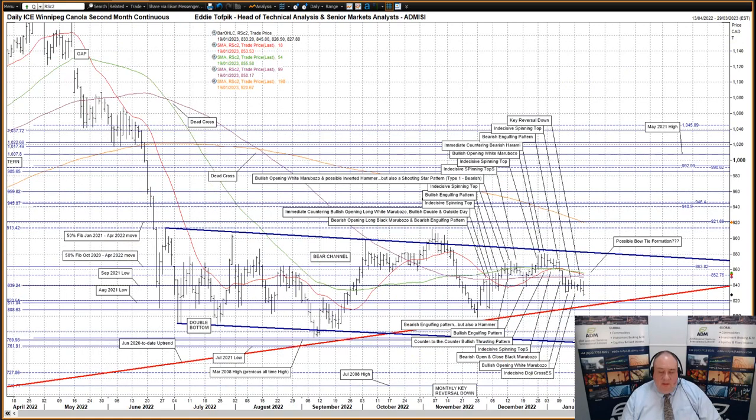Winnipeg canola. During most of October last year, the 50% Fibonacci line of the October 2020 to April 2022 move at 863.80 had been acting as a support, then as a resistance in mid-December, then as a support as we turned into the new year, until last week it gave way, and is now again resistance. This final move was, I suspect, related to the final impact of the monthly key reversal down we saw in November.